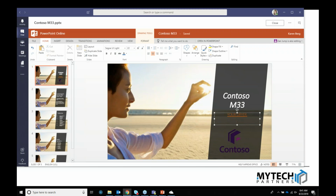We'll go ahead and edit, and then you'll see Dan hop in here. Oh, and in the upper corner, you actually see Dan Jump is also editing, and you see the connection between those two. Yep, and what he has selected, so Dan Jump is editing anything within this purple window. So let's get rid of that.